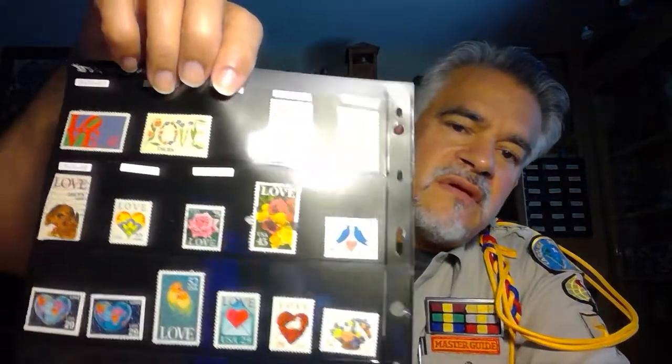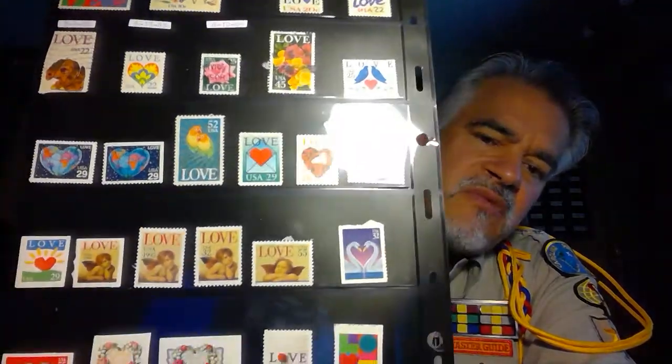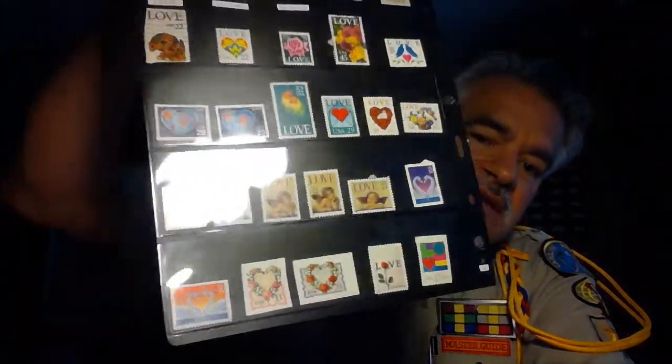The love series, and all the different stamps that had to do with love, and most of these stamps will be used for weddings, invitations, Valentine's Day, and things like that.